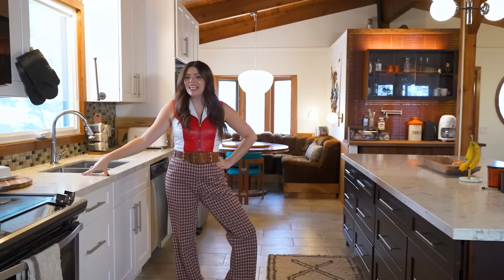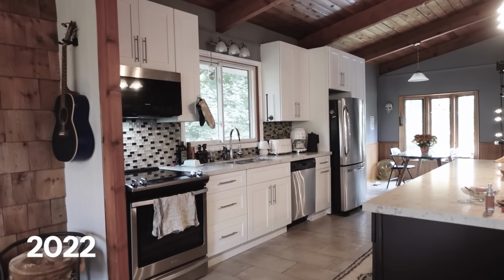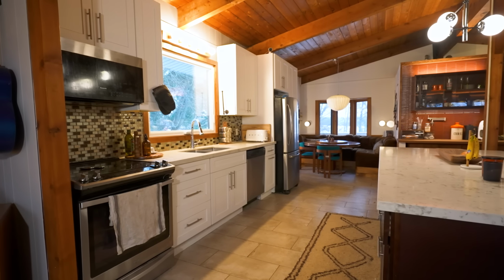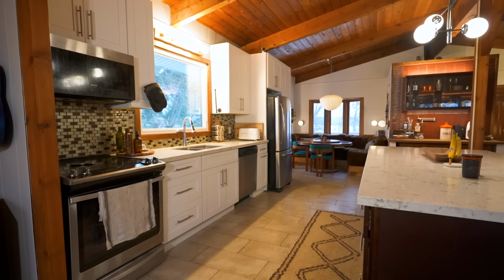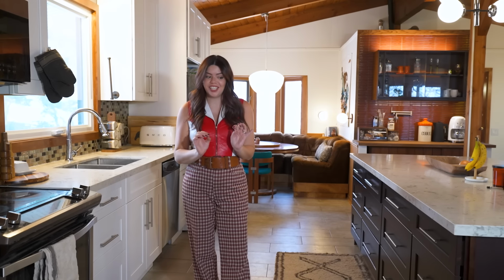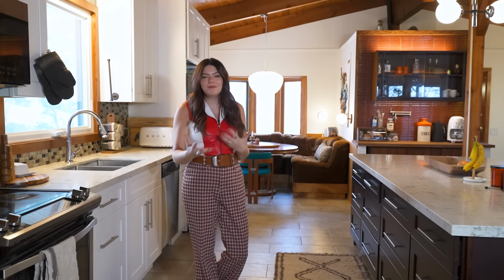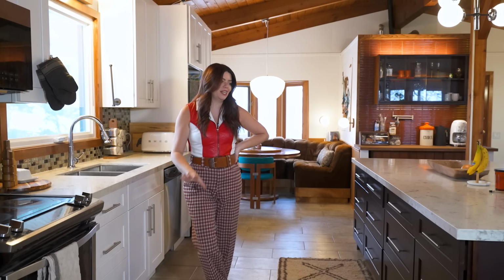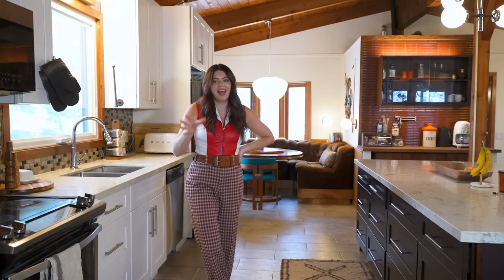This is the kitchen. Haven't really done anything to it. It was a great kitchen to begin with, like functionally wise, it is good and relatively new. I do think that I could get to doing some aesthetic changes one day so that it matches a little better the rest of the house, but that's for a later project because honestly, it functions great as a kitchen.